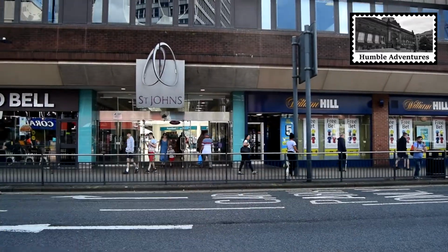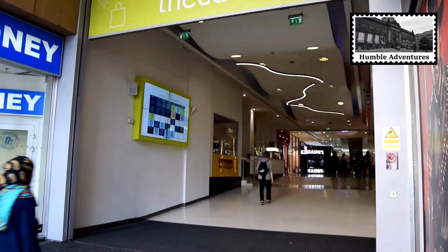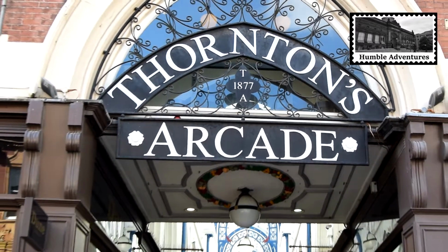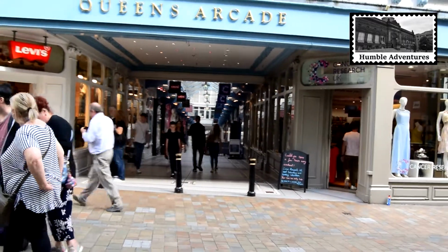So I've created this tour and map to guide you through the highlights of the city in as efficient a manner as possible, taking into account the likelihood that you'll be making purchases along the way and be carrying more and more shopping throughout your day.